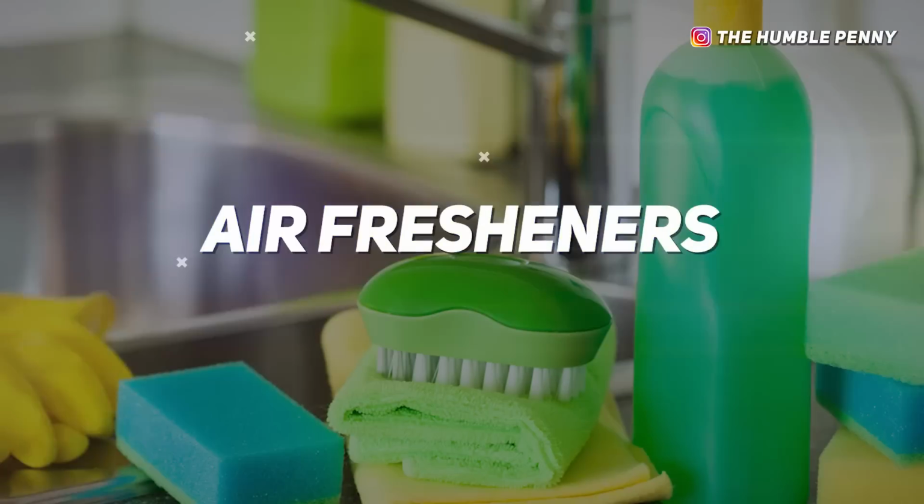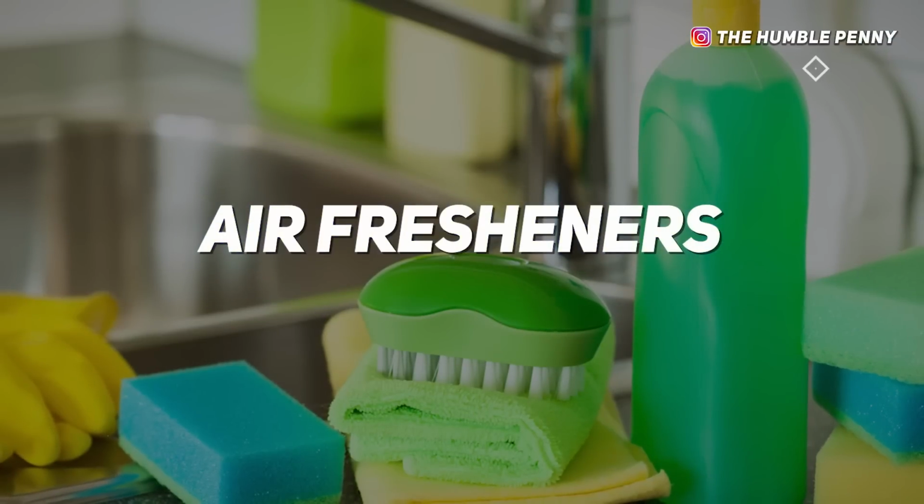All right, so next one's air fresheners. Now, I kind of get the point, of your flat or whatever smelling nice and what have you. But those things can cost quite a lot of money. One of those refill things can cost up to £2 per refill even. And you find yourself refilling those things again and again and again.